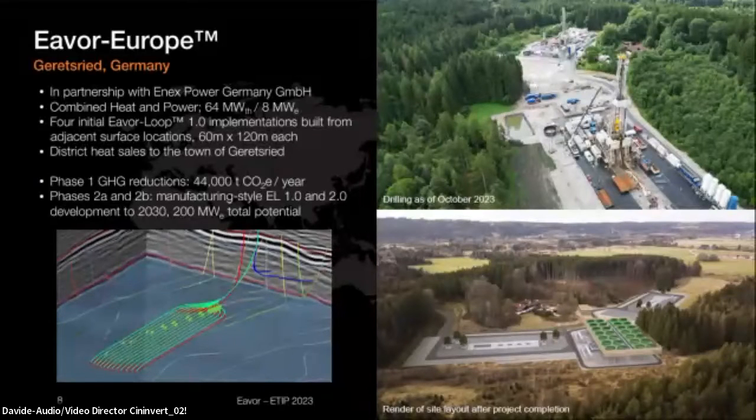So this project kicked off earlier this year. I know we have an inauguration event in July. Right now we've got 2 different drilling rigs on location that are constructing the first loop, as well as an ORC power plant that's being constructed between the 2 drill pads.